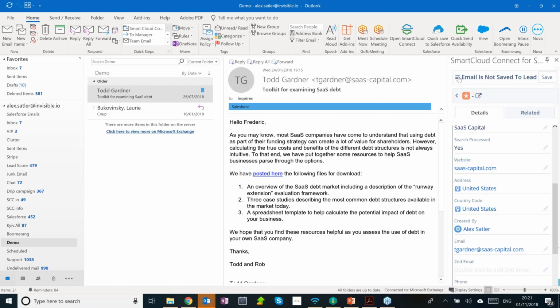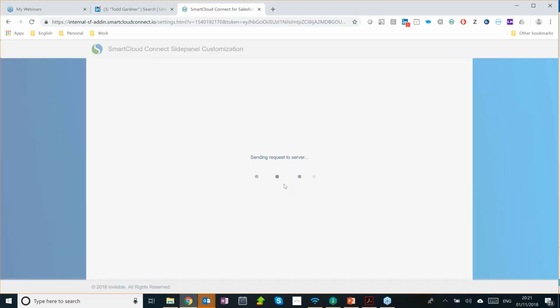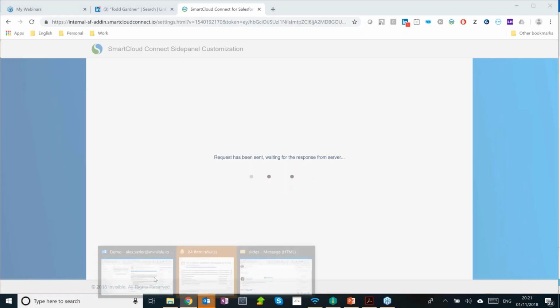And this is available with our customization functionality. So all you do is click on the customization, and then you are able to decide what additional field you want to add to the sidebar, or what field you want to remove, or what object you want to add, or what object you want to remove. That way you can tailor this sidebar accordingly to your daily business processes.